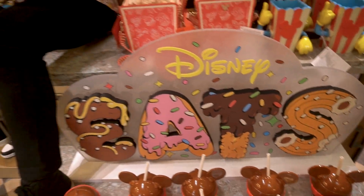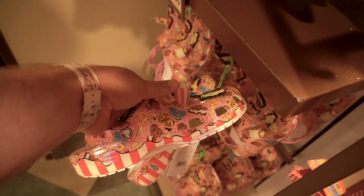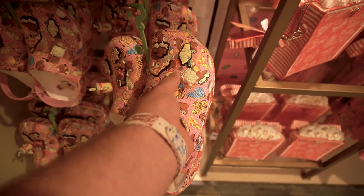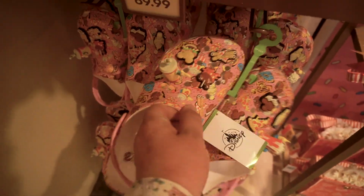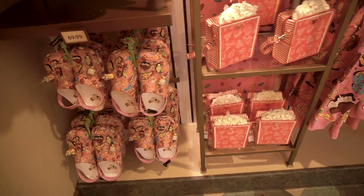Like I said, this is the Disney Eats collection. A little out of hand with the Crocs. They had the Christmas ones with the presents sticking up. Now they've got these Eats collection ones, which have a drink sticking up and a popcorn thing sticking up. Getting a little out of hand, in my opinion.